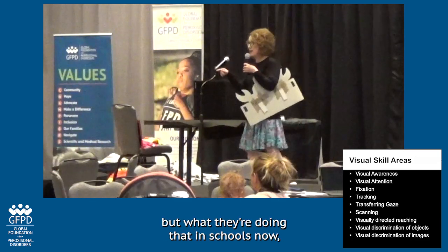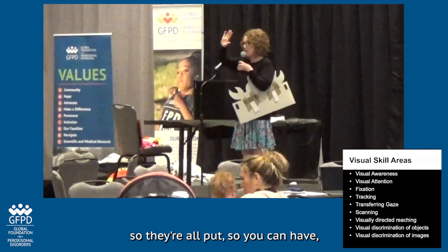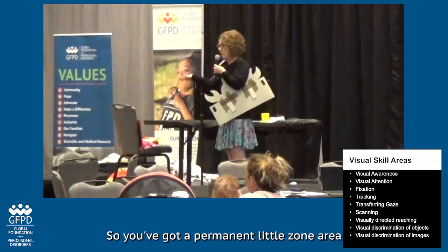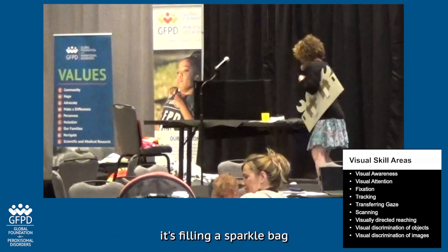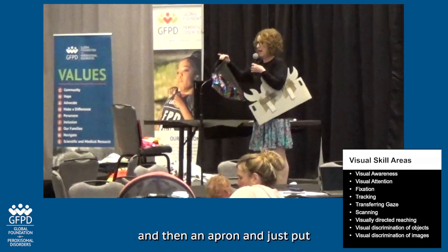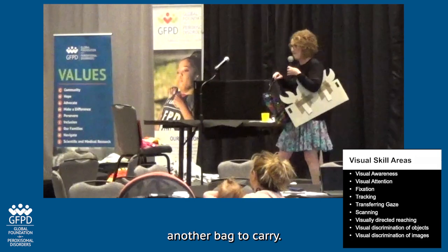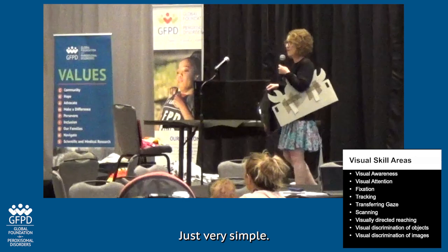But what they're doing in schools now is they have a zoned area, like a black background area. So you could set up a little play area that has the black background and the black felt base, a permanent little zoned area, only small. And then if you want to do it on the move, fill your sparkly bag with a smaller piece of black felt and an apron, and just put a couple of bits in there to go with you. So we've got something mobile and portable, another bag to carry, other than that they're seeing you with your big bag. But you've got something at home as well, just very simple.